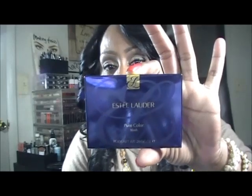Alright, let me show you guys what I got. The first thing I was really looking for in a CCO was some more of the Estee Lauder Pure Color blushes. And they come in a package like this. And these retail for $21 in the CCO.